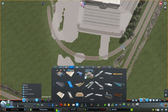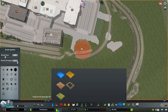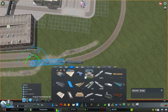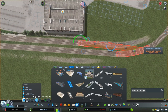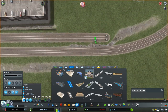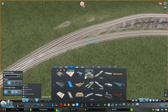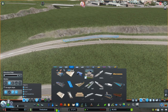around the mall. The reason why I'm plopping down some industries here is, like I said, this area used to probably be some sort of huge industrial plant or something of the sort. So it makes sense that there's a little remnant or a little part of that industrial park left over with these little warehouses and stuff here. Nothing major, but just something to provide a couple of jobs for people that are living in this area.